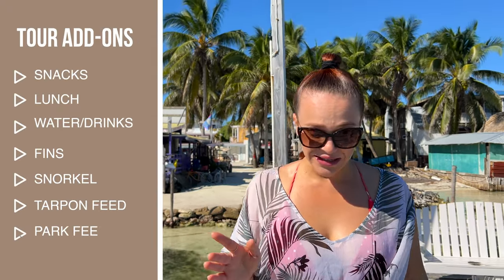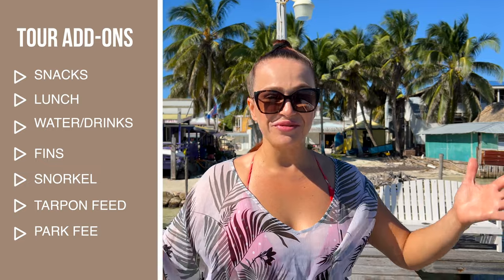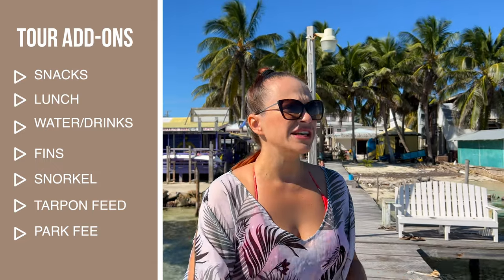So the tour also includes your lunch, and this is another reason why we chose Caveman Tour, because they actually give you a really wide variety of things that you can choose for your lunch. You can choose burger, rice, beans and chicken, or maybe rice and vegetables if you're a vegetarian. You can choose fish burger. They also provide you soft drinks.